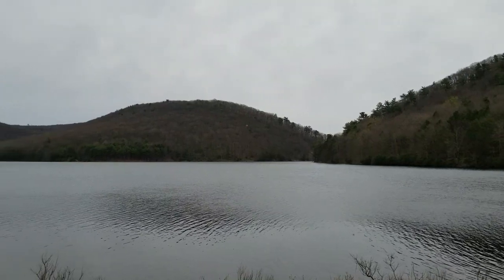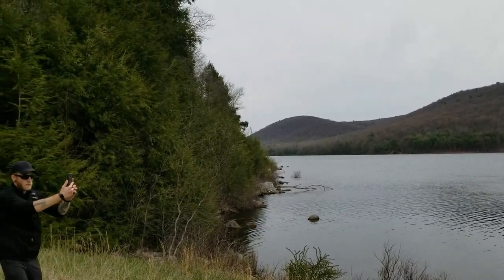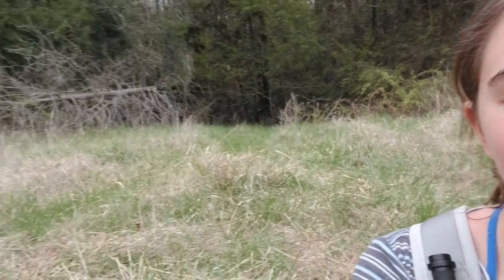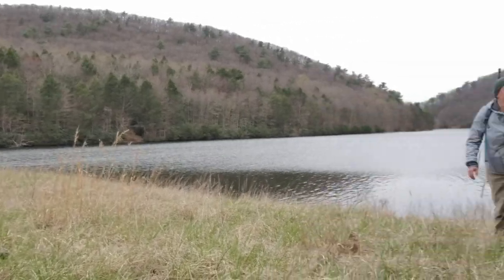Hold on. And what's a reservoir? They're over there. Dual panoramic. Yep. So we got to the reservoir. There's Liz standing for a picture. But we got to the reservoir and now we're taking a quick break.